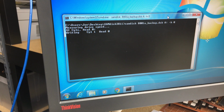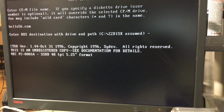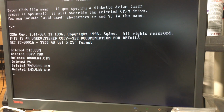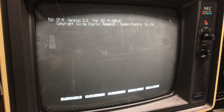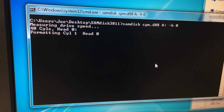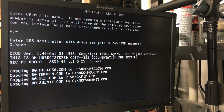Use SAMDisk to copy the original disk image to a new disk. Ensure it boots properly. Use 22disk to dump hello56.com from your new disk to your DOS box. Use 22disk to delete all files from your new disk. Optionally try booting again just for good measure. Use SAMDisk to make a blank image for future creation of bootable floppies. Now use SAMDisk to write the incorrect double-sided disk from archive.org. Use 22disk to copy everything from the broken incorrect double-sided disk to a dump folder on your DOS box.